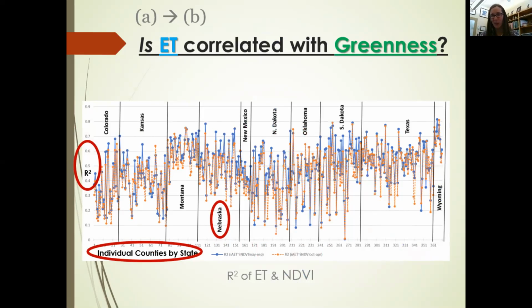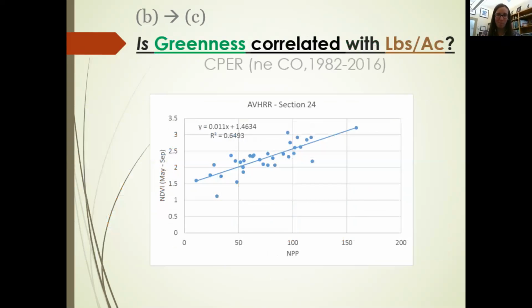Now that said, you can also see that in some states, those R squares dip all the way down into 10%, 20%. And what that's telling us is that in some states and some counties, for some reason, there's not a real strong tie between how much water has moved through the soils and through the plants and how healthy they are. And what we found is that as you move further east into wetter and wetter systems, ET is not necessarily the best driver of how healthy and vigorous the plants are growing. But by and large, in our region, again, Colorado, Montana, Nebraska, the Dakotas, there's a pretty decent correlation between ET and greenness. So that's helping us move from point A to point B.